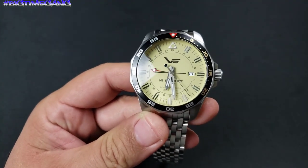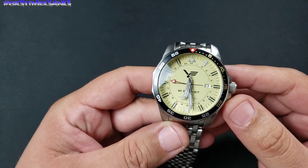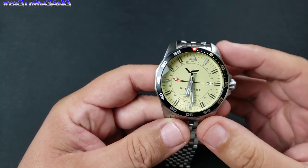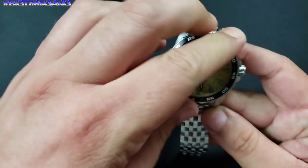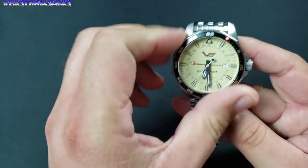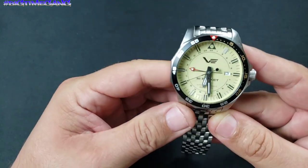So that's cool that it rotates, because it's a feature that I really don't use, but it's nice to have. And it's a 60 click, it feels like. Definitely a 60 click, unidirectional bezel. Lines up nice, no back play.